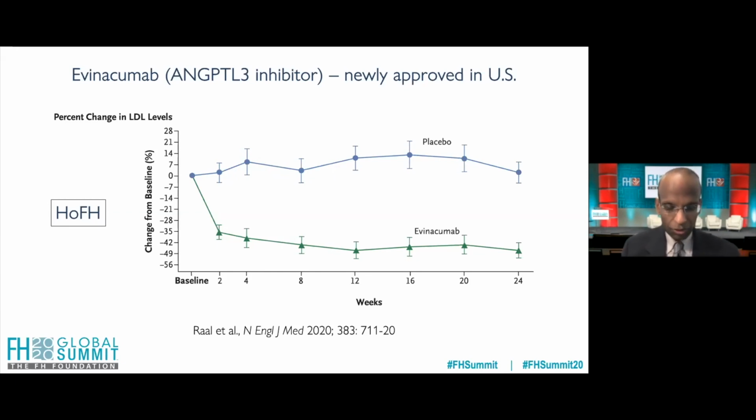And another of Dr. Rall's studies shown here, the clinical trial published last year, these are patients with HoFH, homozygous FH. Treated with evinacumab, it's an IV infusion that's given once a month, or at least that's how it will be prescribed. And what you can see here is that there's something approaching 50% reduction of LDL cholesterol levels in these patients. And keep in mind, again, these patients don't respond well or at all to PCSK9 inhibition. So this is actually very exciting that there's an entirely new modality of ANGPTL3 inhibition that could help these patients.